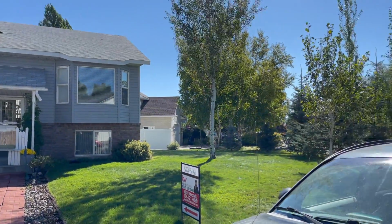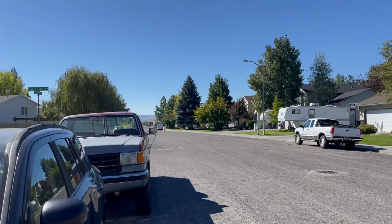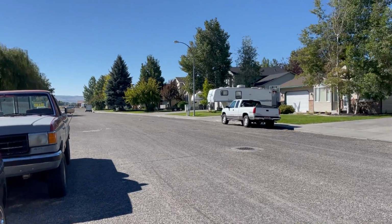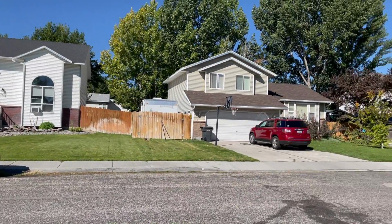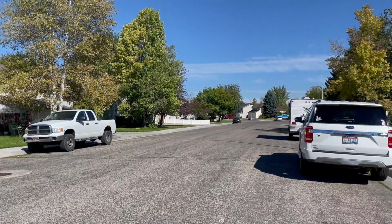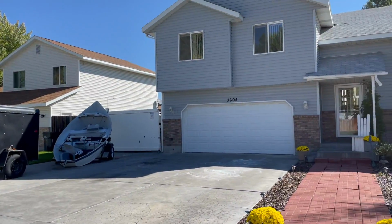I'll just kind of give you a 360 of the neighborhood. Nice wide streets. You can see there's cars parked on both sides. Still plenty of room for two vehicles to go through. So that's across the street. And we will go inside.